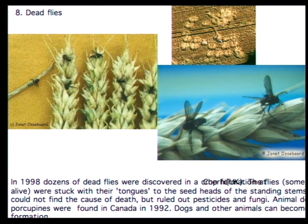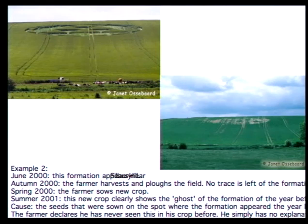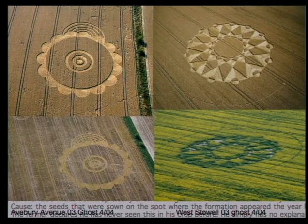So generally speaking, animals, mammals get out of the way when a formation's happening. And it seems these flies didn't. Ghosts in the fields, you can see the following year. And again, sometimes the ghosts grow extra lush. Sometimes the ghosts grow sparse. Here's another example of ghosts one year and then the next year. More ghosts.